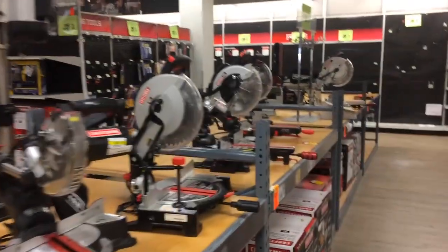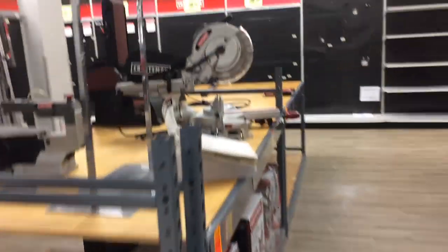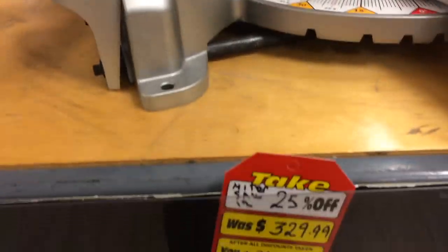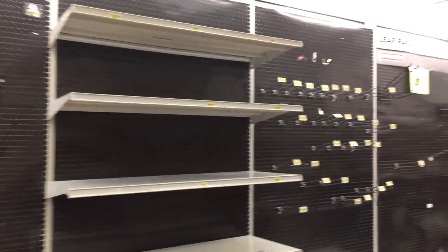Oh, here's some tools, man. We need tools. We need power saws. This one's a nice one for $247. Not bad, huh? That in my tool shed. Shelves are all empty, pretty much. See? All gone. All empty.